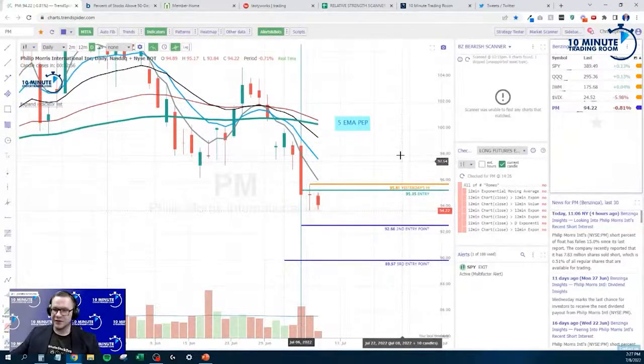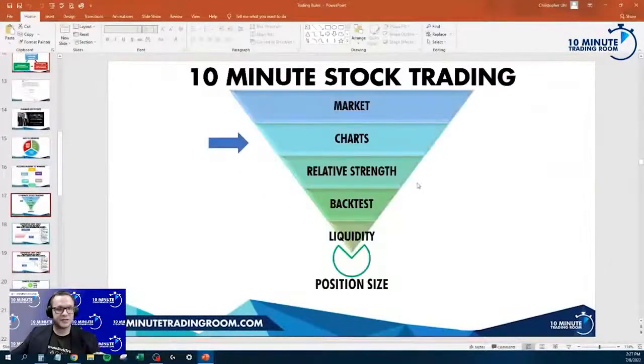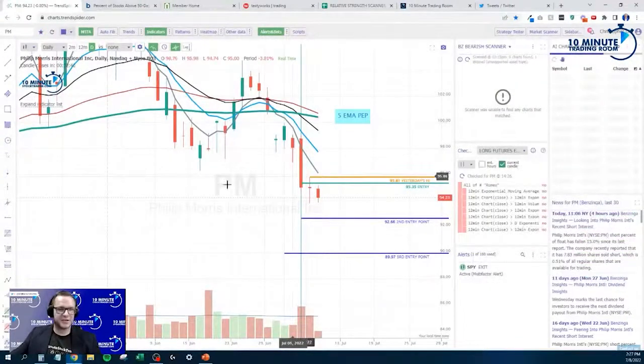Easy enough. Now, we've gone through our existing positions. Let's go into the next step, which is looking at the charts, seeing what stocks out there have a bearish setup from a chart perspective. And the easiest, fastest way to do this is with the AI chart bearish power scanner. Let's let that run.